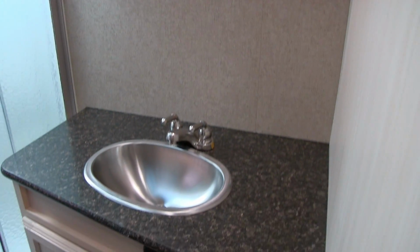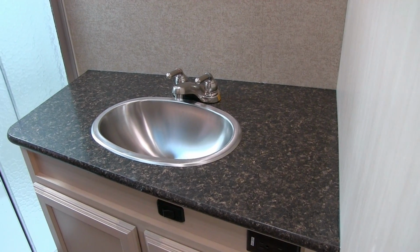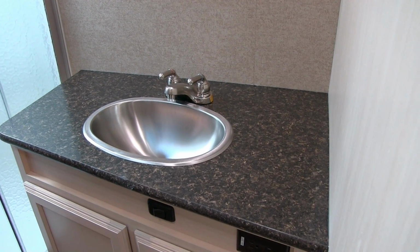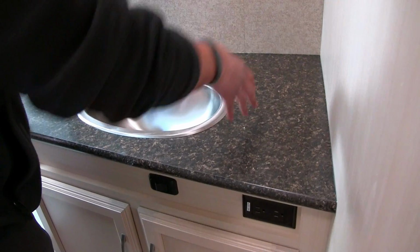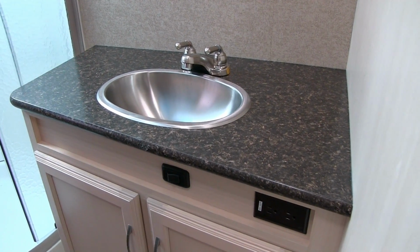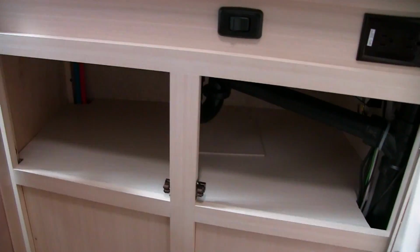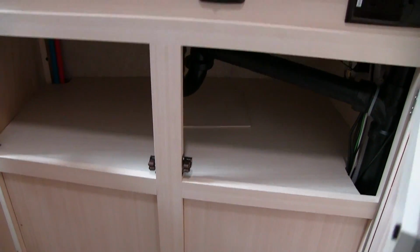Right down beneath is sink top and vanity. Take a look at the countertop space. Again, a lot of the bathrooms in travel trailers, you just don't have space to put anything. Not the case here. You have plenty of room for your toothbrush, your soap. If you need to have a curling iron out, whatever it may be, you have the space to do it here. Electrical outlet right there to plug things in, and then underneath you have additional storage.